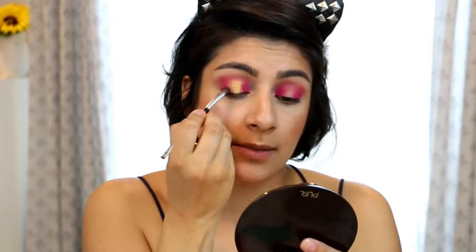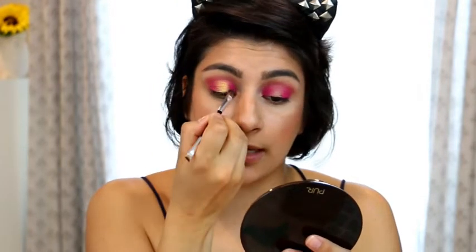And of course, we're going to blend this out, but first I want to put it on. I'm going to tap it on to kind of mesh it in with our eyes, and then with the same brush that we originally used with Bahamas, I'm just going to blend out the edges of that yellow without adding any more product, just to make it all look together.